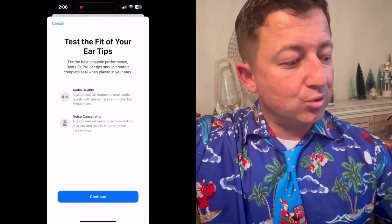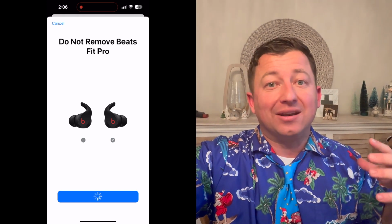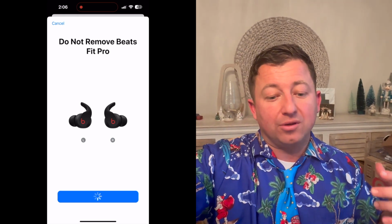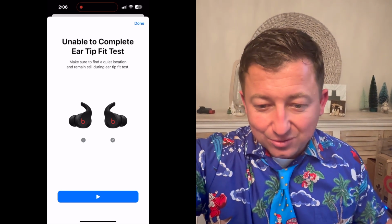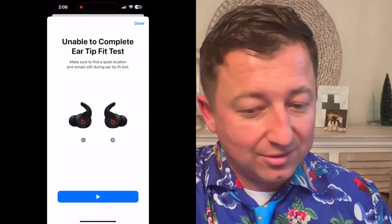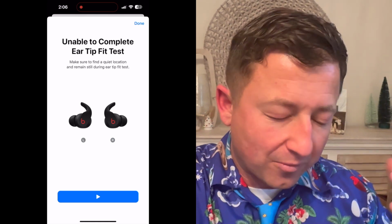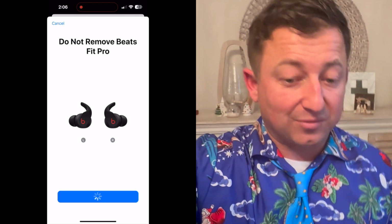So when you dive a little deeper into the settings of your iPhone, there's a really cool option, and what happens is you can test the actual earbuds to make sure you're getting a very good fit and a tight seal, and you're gonna get the best quality out of the Beats Fit Pro that you can. It's real simple. You go in, you just test the fit of your ears, and it goes to the ear tip fit test process. Do not remove your Beats Fit Pro, and it just continues to do something. I can't remember if I heard some weird noises or not, but it'll tell you if you've got a good test, which is pretty impressive. Technology's coming really far for these things, which is pretty cool.